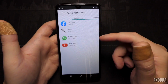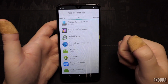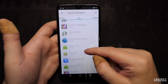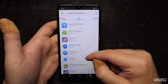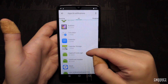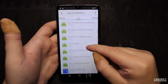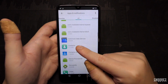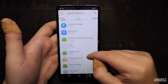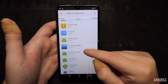Apps and notifications. Downloaded Facebook, Torch, WhatsApp, and YouTube, of course. So we'll go through the apps in here. These are the system apps. We'll just go through this. If you see anything dodgy, let me know. I'll have a quick squiz while we're scrolling down. Black Hole, that's the one I was thinking of. BSP Telephony Dev Tool. Okay, sure, why not? Clock. A bunch of Android stuff there. MediaTek, he looks cheeky. Device info, documents, DRM protected stuff, face unlock, where's Fingerprint? Frozen keyboard!